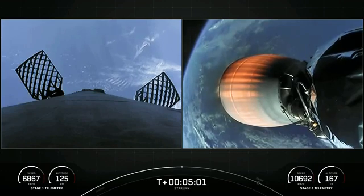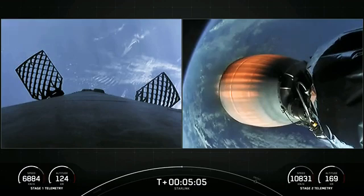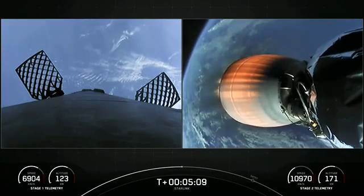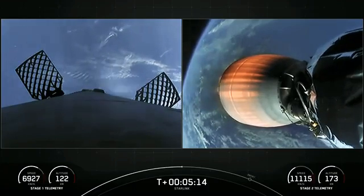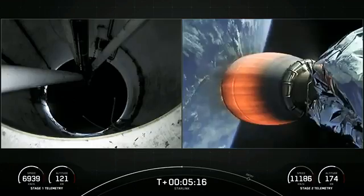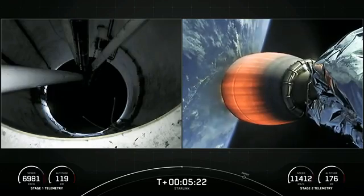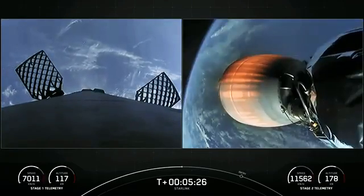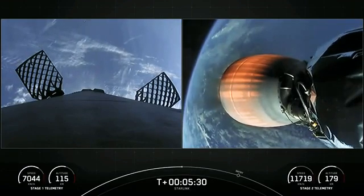Both vehicles are following nominal trajectories. Both vehicles are on nominal trajectories, as you just heard. And again, the 9 Merlins on the first stage are optimized for sea level. So this means they achieve 190,000 pounds of thrust during ascent and descent. And the MVAC engine on the second stage, by contrast, is optimized for vacuum, and it produces 220,500 pounds of thrust in vacuum.